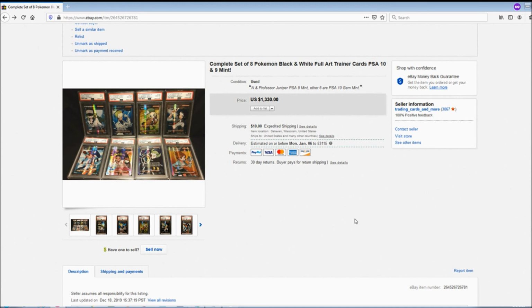So that's it for my top 10 sales of December for my eBay store. Let me know what you think in the comments below. Which one of these sales was your favorite? What cards do you wish you owned out of these cards that I showed you today? Or which ones do you own?